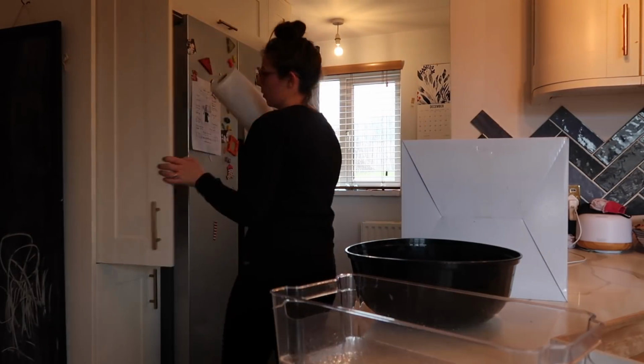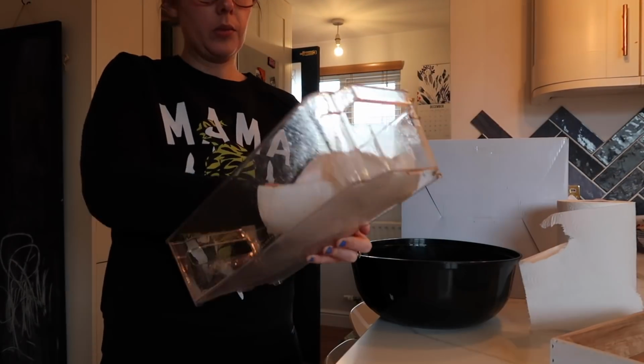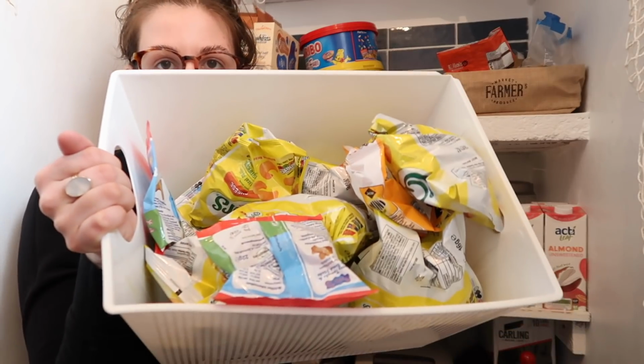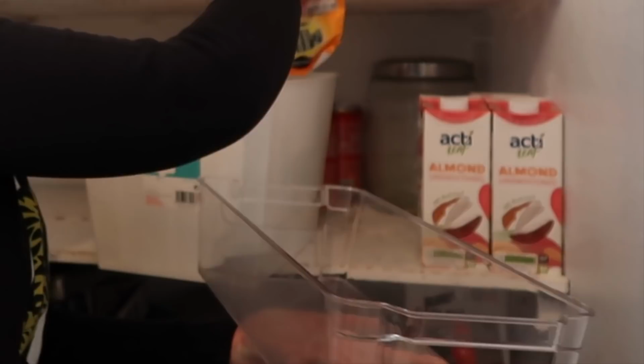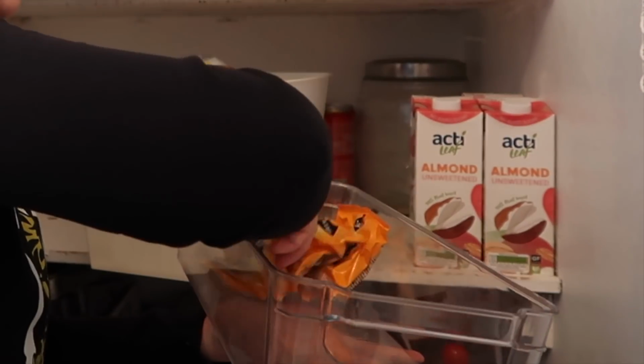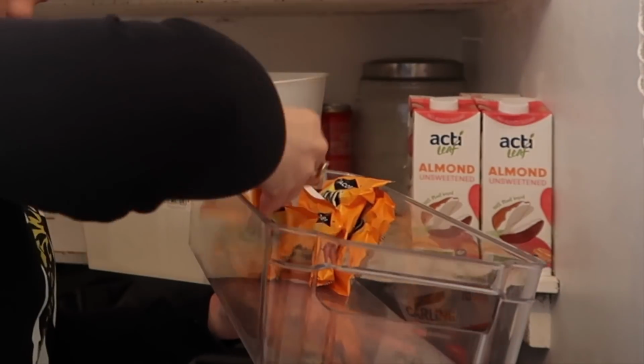I thought it would work better because it's see-through. They can actually see, if I sort of line things up, they can see what snacks are available, rather than the big white tub where everything is just kind of thrown in and not really organized. So I really like how this looks. It was quite satisfying having everything sort of laid out like this.